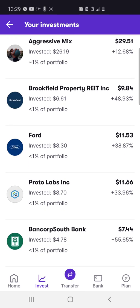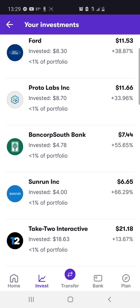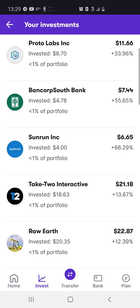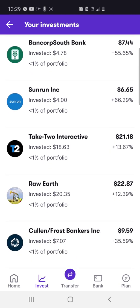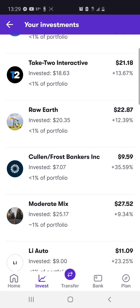Put $4 in Bancorp South Bank, it's up 55%. Put $4 in Run, it's up 66%. $18 in Take Two, it's up 13%. Then we got Raw Earth, put $20 in, it's up 12%. Cullen Frost and Bankers is up 35%. Modern Mix is up 9%.